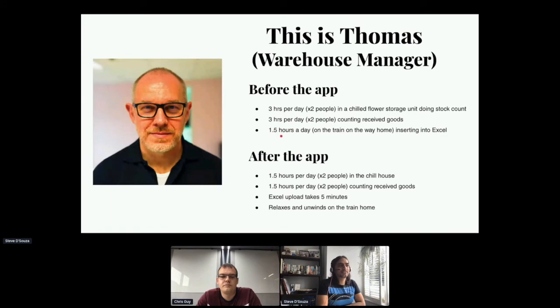And at the end of the day, Thomas would spend an hour and a half putting this into Excel manually, and this was on his train ride on the way home. Chris took maybe 3 to 4 days to throw together this app, and that was in around November of last year. Since then, the time spent in the refrigerated storage unit has halved. The time spent counting received goods has halved. The Excel upload takes 5 minutes, so Thomas actually just chills out on his train ride on the way home.